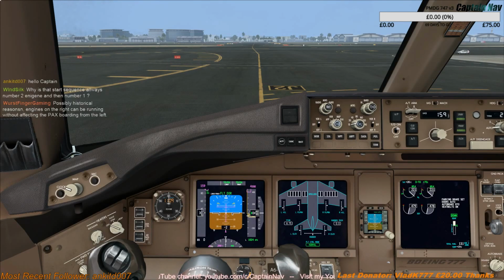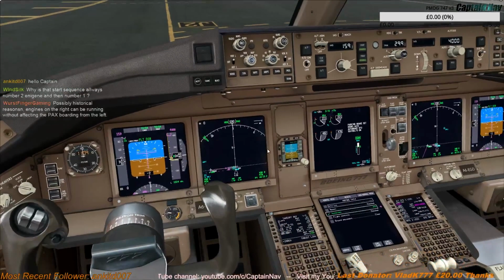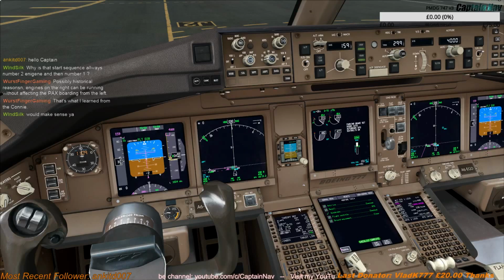Taxi checklist. Before taxi checklist, anti-ice, auto, recall, checked. Flight controls, checked. Ground equipment, clear. Before taxi checklist, complete.